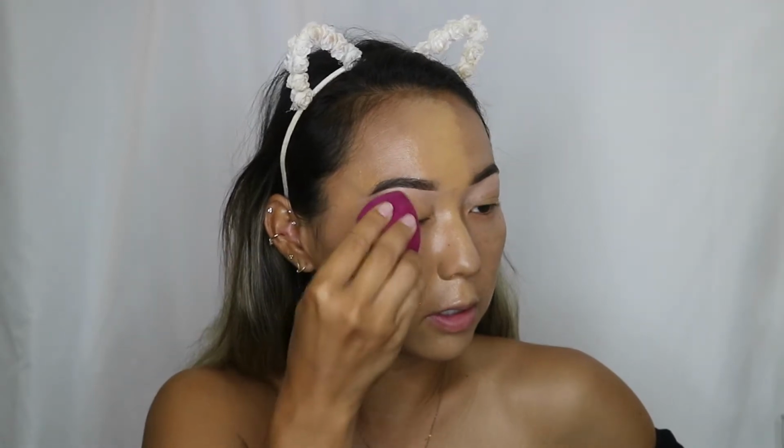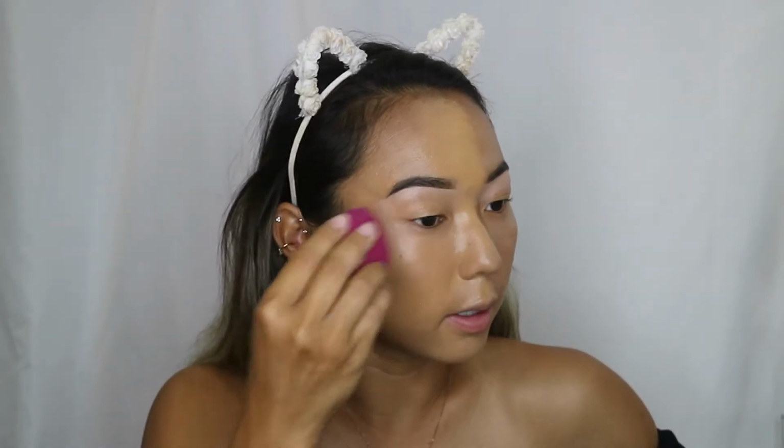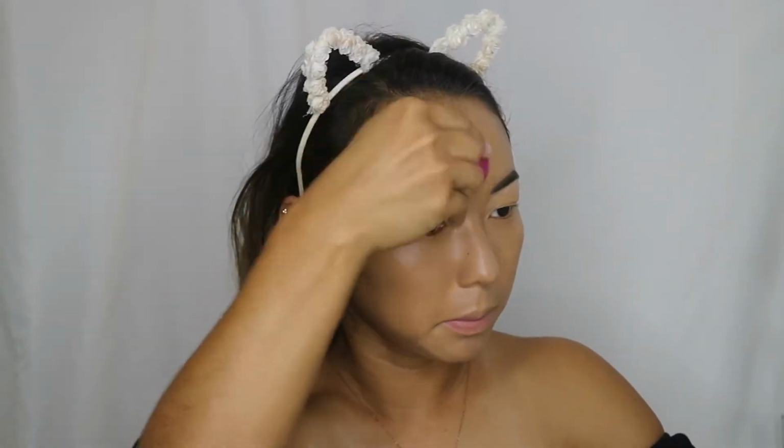I remember this is one of the first foundations I tried, and it still is a foundation that I really like. And like I said, I don't know why people don't talk about it more, because I do really like it. So this is the foundation on basically this side of my face. This side doesn't have anything. Like $6. Come on, people. To me, an underrated product for sure.